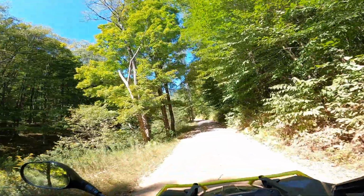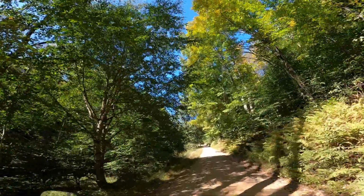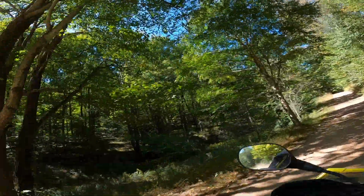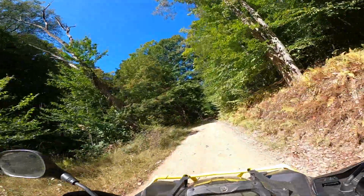So get out and do this trail for something different. I can't wait to do a second lap. I can't wait to come back in a couple weeks when the leaves turn. I am loving it. Okay, see you on the trail.